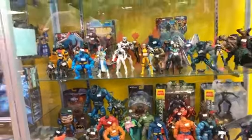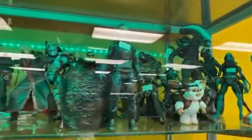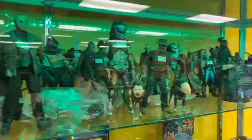All right, what's next? NECA. Well, this whole top row here is loose NECA. So here's a ton of different NECA figures. You can try to get that glare off. So we have dozens and dozens of loose NECA figures.